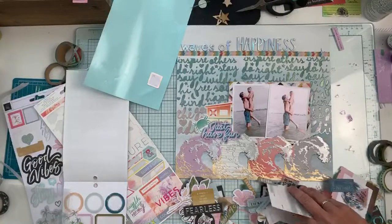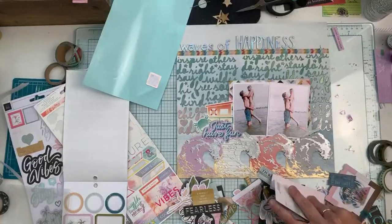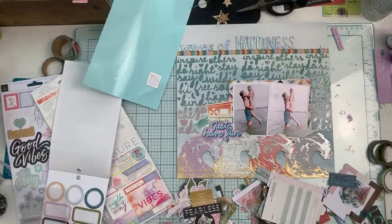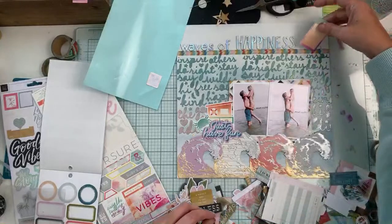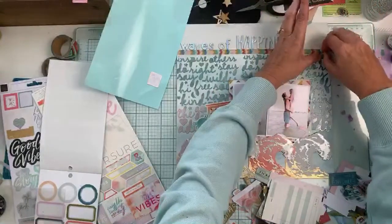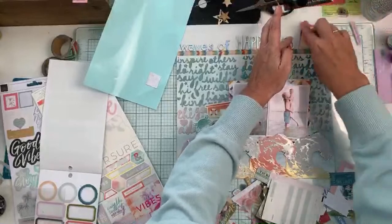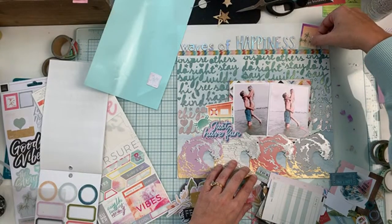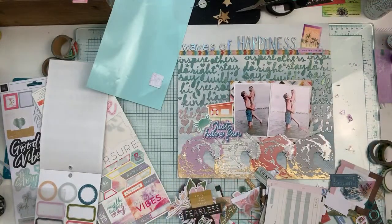There's a ton in this embellishment pack, a ton. A lot of it's vellum though. What in the world? I literally had something that I was going to put up there. What was it? I feel like I should put this under the washi a little bit. Okay, so I could put this there. And then put Living the Dream here. I like that.